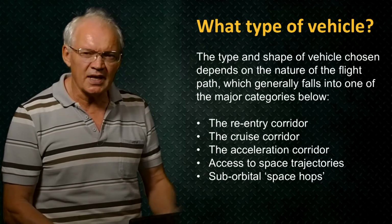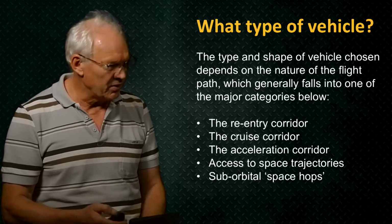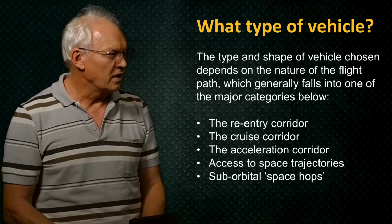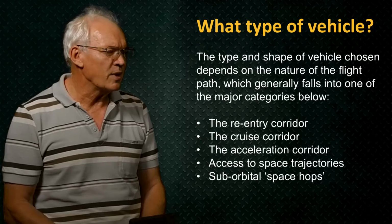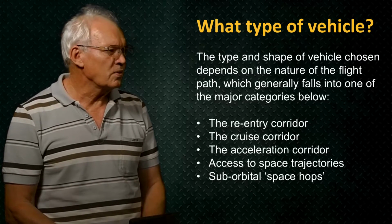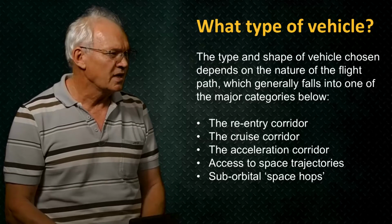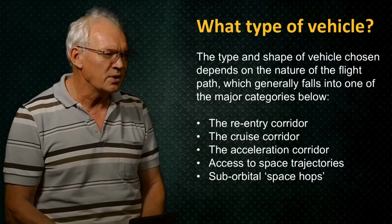Depending on what your mission is, that has a strong influence on the shape and the design of the flight vehicle you use. We can categorize certain commonly used flight paths. The most well-known is the Reentry Corridor, when you come back from outer space and it's a good idea to stop before you hit the ground because you're traveling very fast. The cruise corridor, that's when you want to travel at a constant speed and just travel places fast. The cruise corridor actually hardly exists at the moment because we don't know how to do it in a sustained manner.